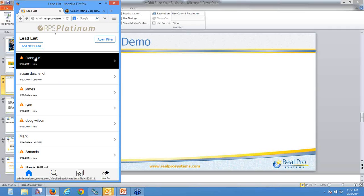This really helps users to manage their time. They can see which leads are new and really need to be called. We put the leads in the order they came in. The newest is on top, making it a little easy. But this icon gives you a great indication of whether they have been called.